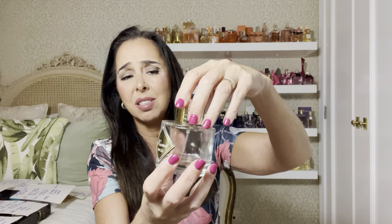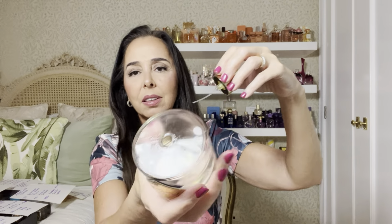Oh my God, I don't know how this happened to the bottle, but I was just taking off the cap and then, whoops, the glass literally broke. Can you see? I don't know. It's the first time that this kind of thing has happened to me.